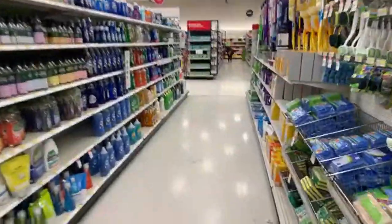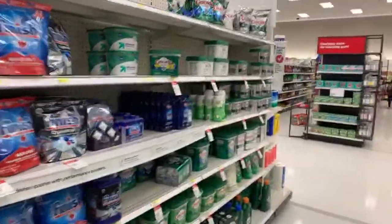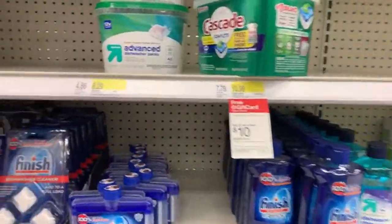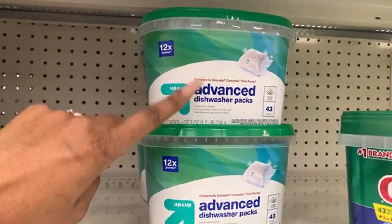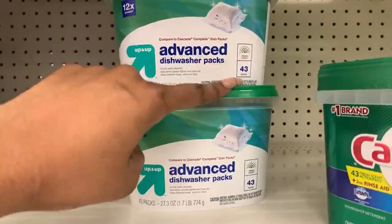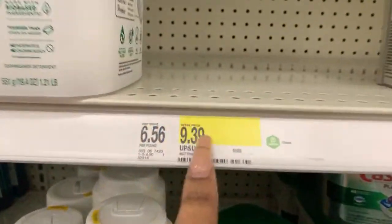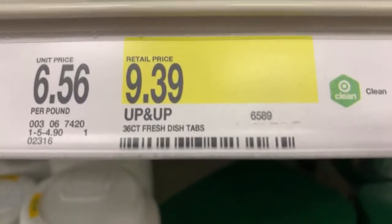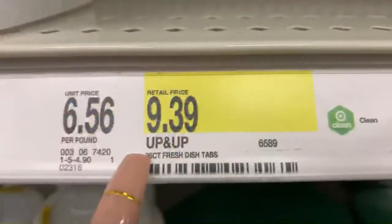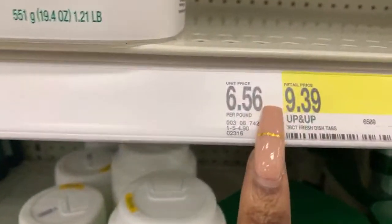I want you guys to go and check this ASAP. You want to look for something that looks like this, but not this one. These are 43. That's not what you want. Mine are gone. It's this. Screenshot this barcode. It's the 36 count up and up. It looks similar to this, but it's a 36 count.